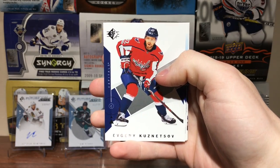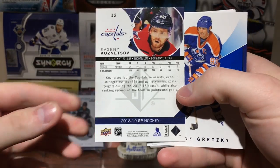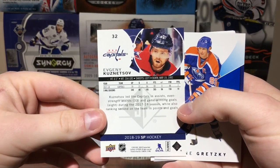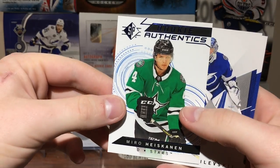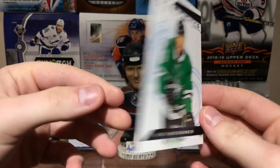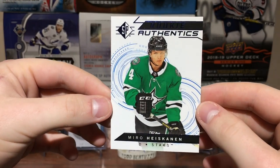It's interesting. Yeah, getting Kuznetsov. Okay, Kuznetsov. Oh, it just says SP instead of SP Authentic, even though it's probably the same base set. Same pictures and everything. You got Wayne Gretzky blue. That's not bad. You got a rookie authentics. Is this like a parallel? I guess it is. It's a blue parallel. Miro Heiskanen rookie authentics blue, I guess. I mean, it's a sharp looking card.